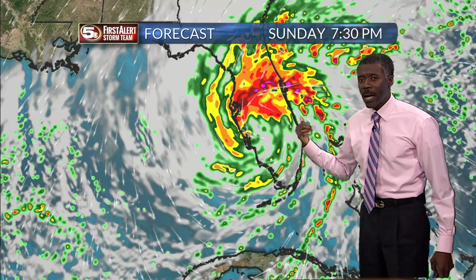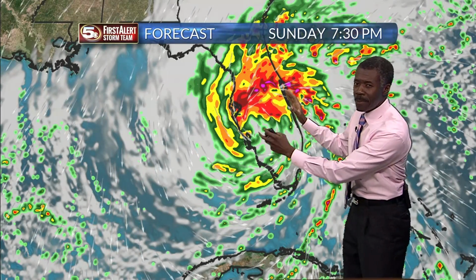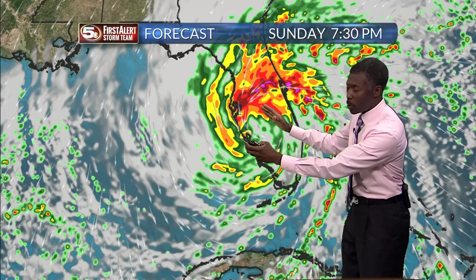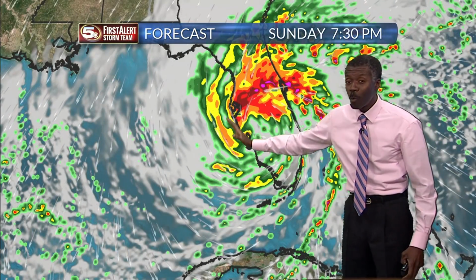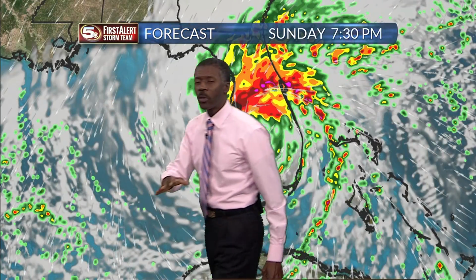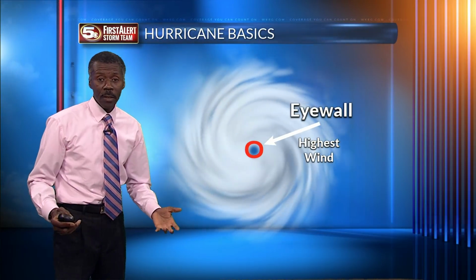You look at this forecast, and it's Sunday at 7:30. It may not necessarily be right where you see it. You may adjust it 50 or 60 miles to the east or south or north or west, but this is just a rough representation of what the most likely scenario is.